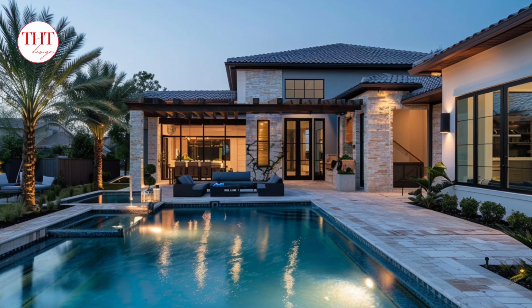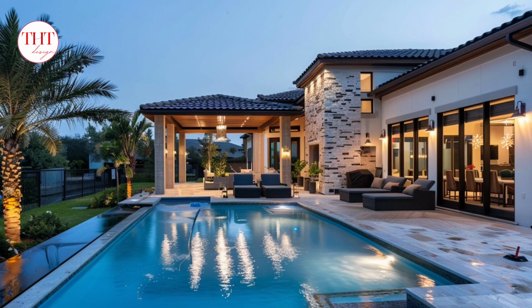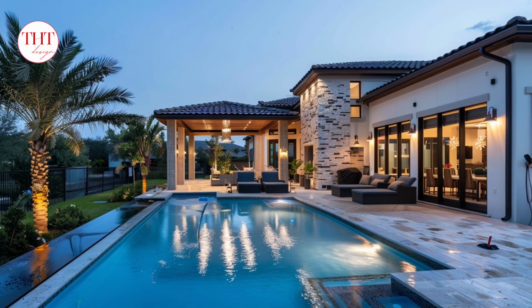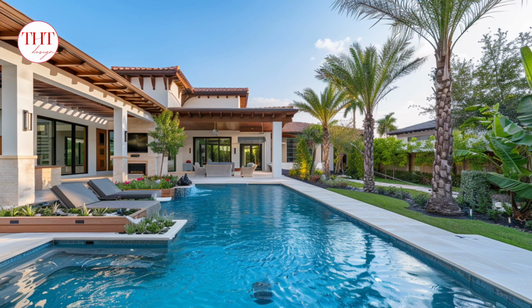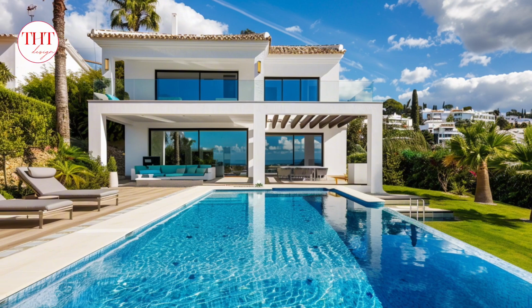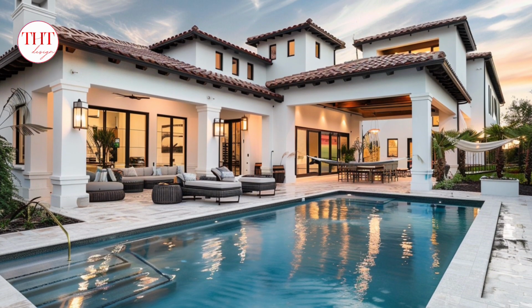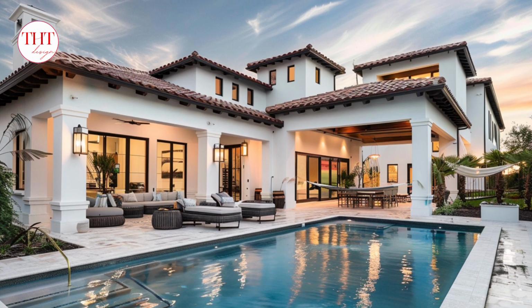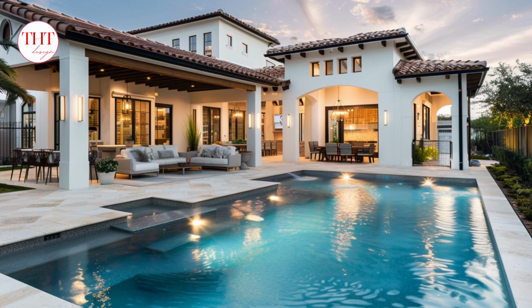Exterior finishes. Walls: a clean stucco or plaster finish in a warm, neutral tone such as white, beige, or light gray. Roof: a low-pitched, tiled roof in terracotta or a similar earthy hue, often with decorative accents. Windows: large, casement or sliding glass windows with slim frames to maximize natural light and outdoor views, often framed with stone or wood for a traditional touch.